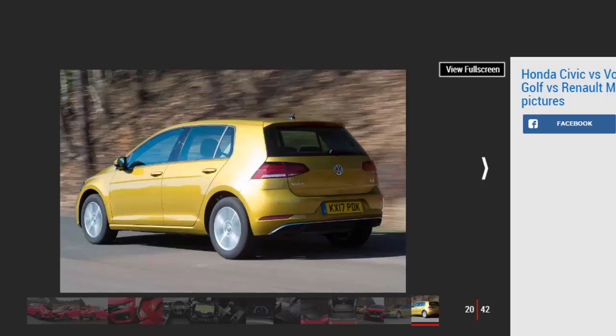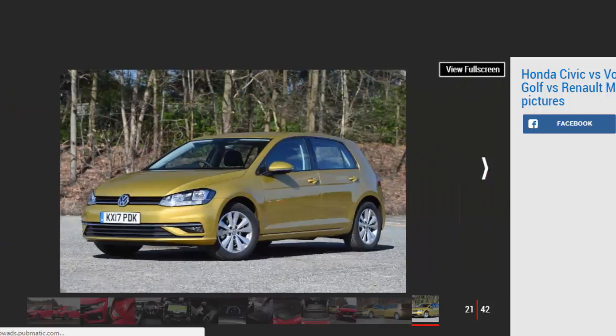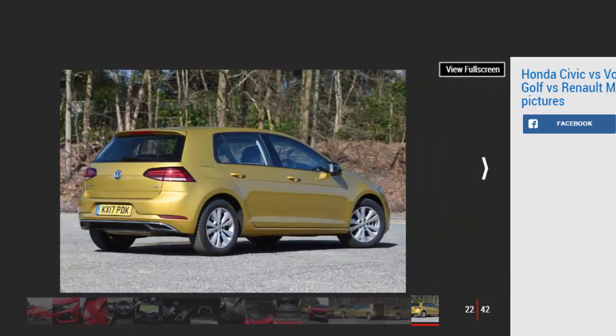Renault Megane. Model: Renault Megane 1.2 TCE Dynamic S NAV. Price: £19,750. Engine: 1.2-liter 4-cylinder, 128 bhp. 0 to 60 miles per hour: 10.2 seconds. Test economy: 33.9 mpg. CO2: 120 g/km. Annual road tax: £140.